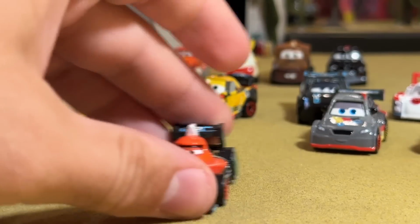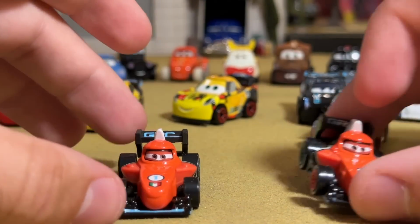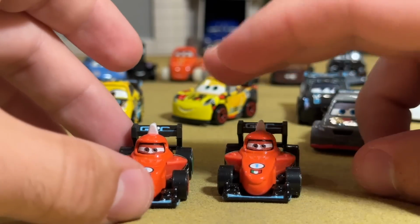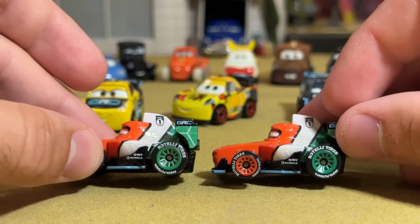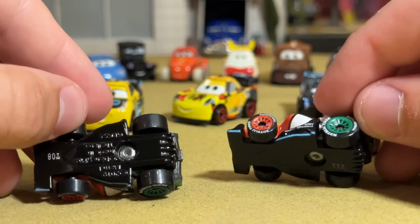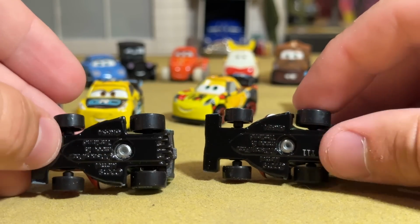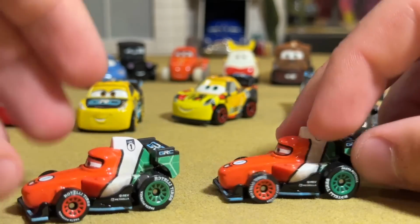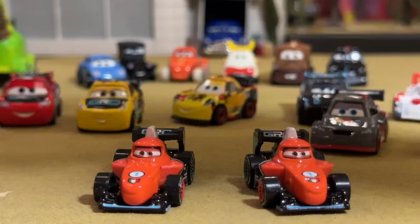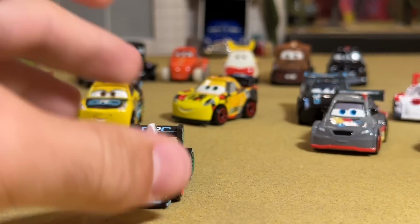All right, let's go on over to Francesco here. Do a quick comparison between the 3-pack and the 10-pack versions here. They look pretty much identical. I would not expect a variance in any of these, even though they were made 3 weeks apart. You have T08 versus T11. But yeah, you get one as a single. It's not going to be different from the 3-pack, which is not going to be different from the 10-pack.